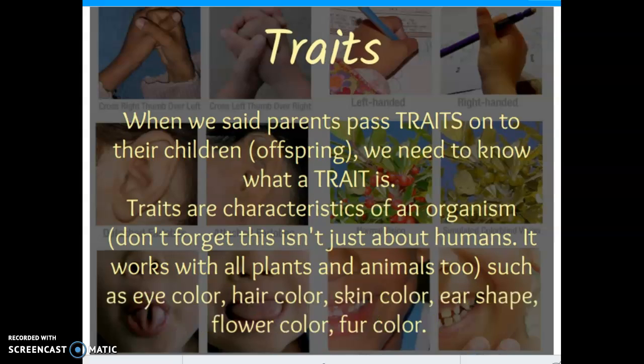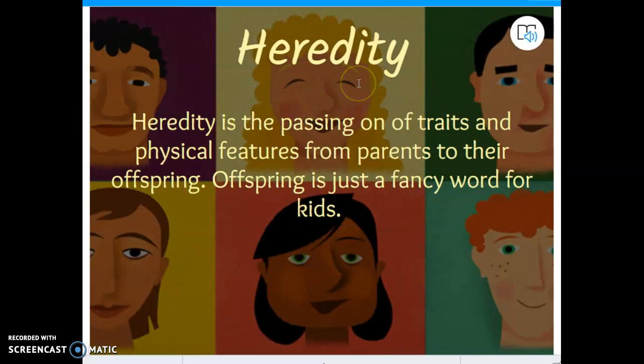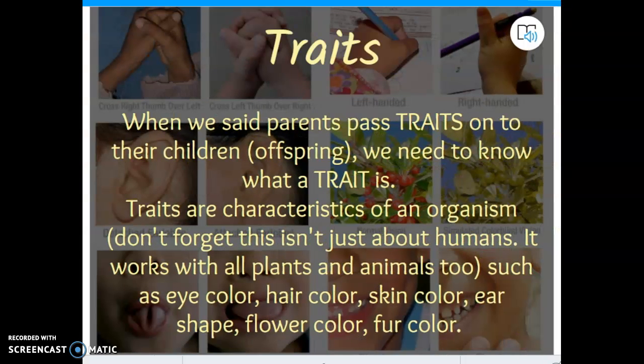So if we're looking at this and we're reading it, it makes sense to me if you leave out one word. Heredity is the passing on of physical features from parents to their offspring. But there's this word, traits, that we went over in class yesterday. And when we said that parents pass traits on to their children, to their offspring, we have to understand and be able to define the word trait. And a trait's pretty easy. You know what traits are. It's just a word that we haven't used very often in our lives.